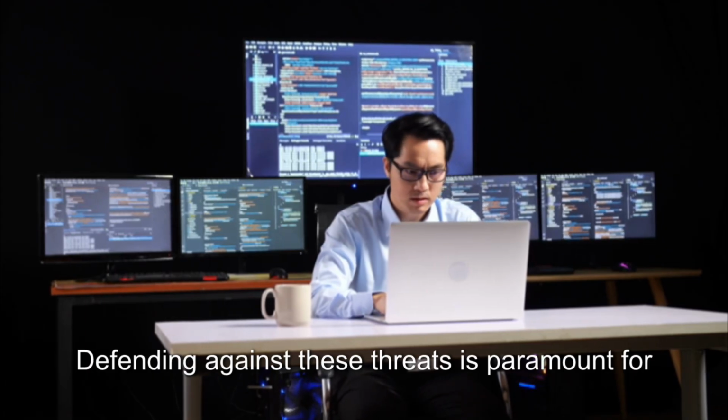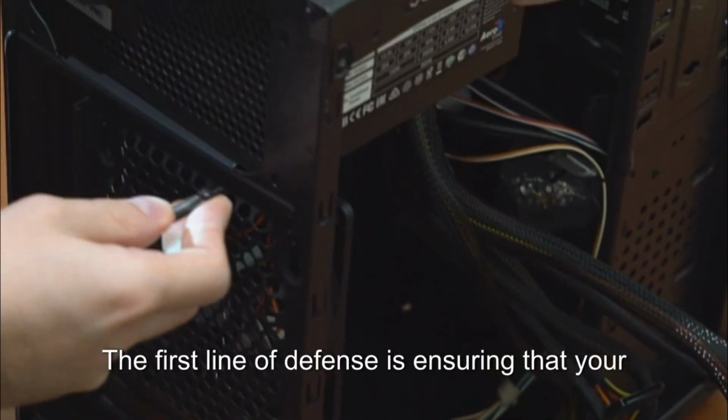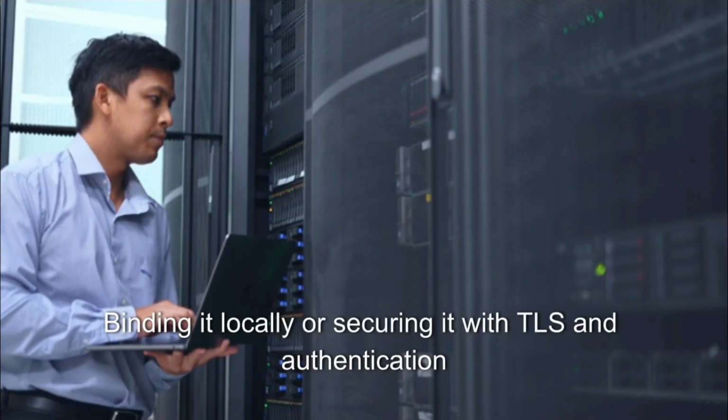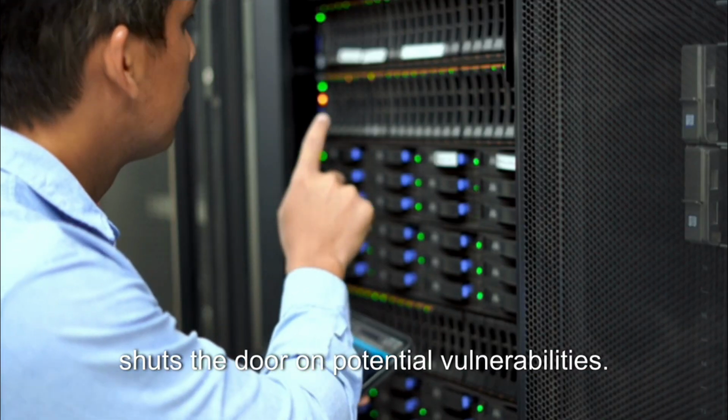Defending against these threats is paramount for anyone running servers or working in IT. The first line of defense is ensuring that your Docker API is not exposed to the internet. Binding it locally or securing it with TLS and authentication shuts the door on potential vulnerabilities.